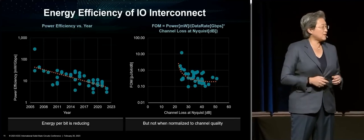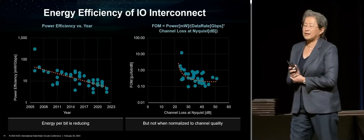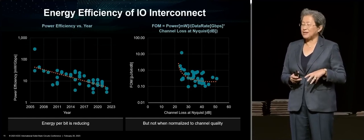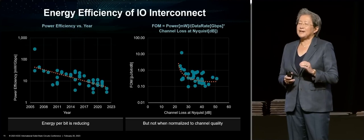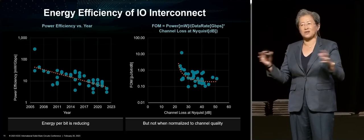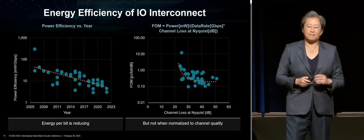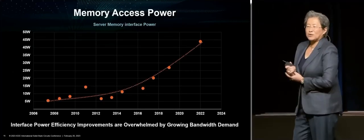Another reason is, I/O doesn't scale the way our logic scales. We have made good progress in reducing energy per bit, but when you look at it from an overall channel quality standpoint, it's over much shorter distances. And if you think about our systems getting much longer, much larger, this ends up being a power limiter as well. And then you look at memory.